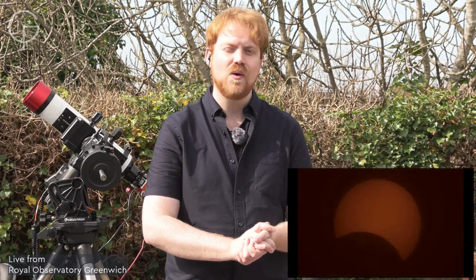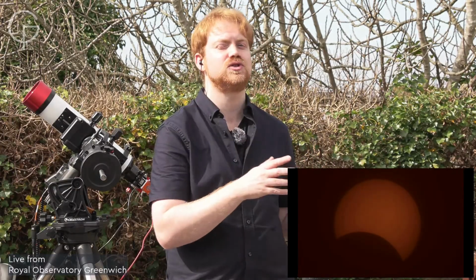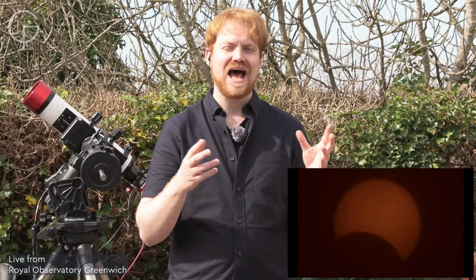Solar Tree there by Pauline Woolley, a fantastic entry into our Astronomy Photographer of the Year competition a few years back. If you are just joining us, you are listening to our solar eclipse live stream from here at the Royal Observatory Greenwich, and you just watched a video all about one of the entrants into the Astronomy Photographer of the Year competition.